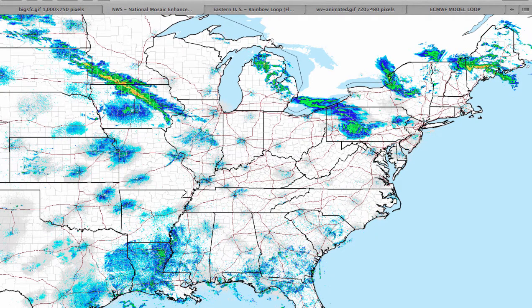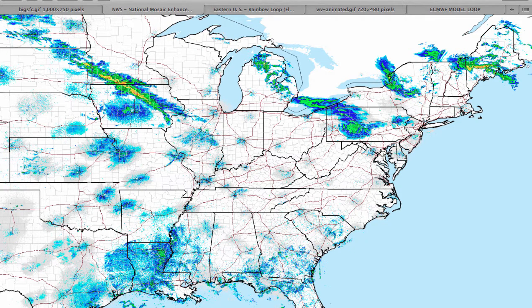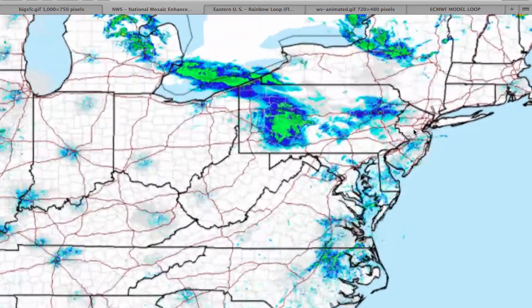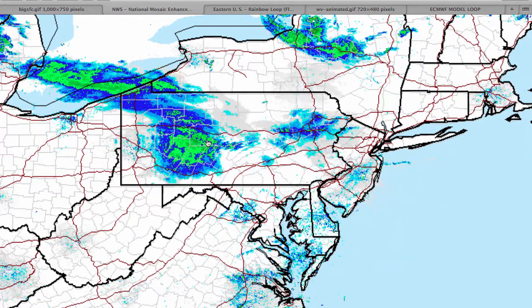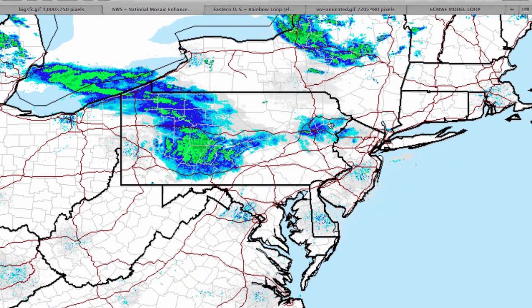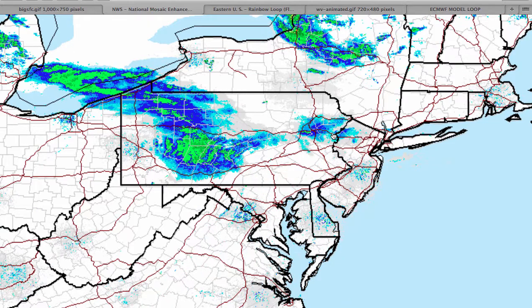Again, they're not terribly organized. It's not a widespread rainfall event. But as they move through and start to weaken as they move through, they'll be capable of some brief heavy downpours. And as we zoom into the northern mid-Atlantic, you can clearly see these showers are moving across, but they're having a hard time staying together as they move across the Appalachian Mountains. See, these showers are moving into northeastern Pennsylvania and northwestern New Jersey, are also starting to fall apart.